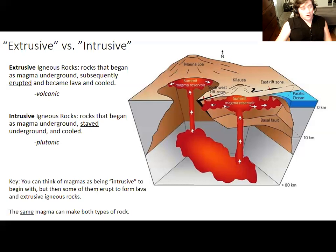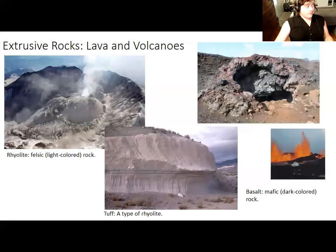Cool. So I have some cool volcano pictures then. Extrusive rocks means lava and volcanoes. And we have rhyolite, which is formed from light-colored rock. It's from magmas especially rich in silica. And we'll talk about how color plays into this also, and how that relates to silica content.